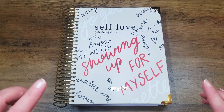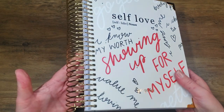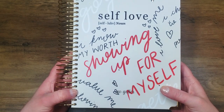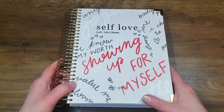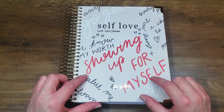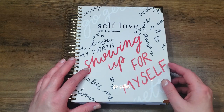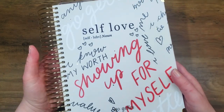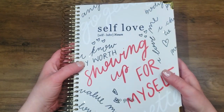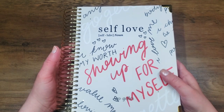So for this video, this is my very first coil planner from Go Getter, and this is the 3-in-1. So this has monthly, weekly, and daily. I actually have two other undated daily planners from Go Getter, and this one I specifically wanted because I'm obsessed with this cover, the coil, and I wanted to try out their weekly spread. And I also like having as many monthly calendars as possible.